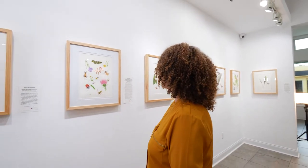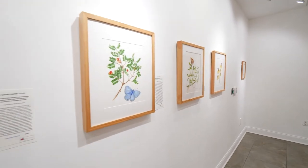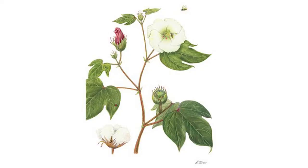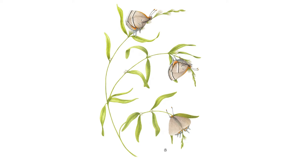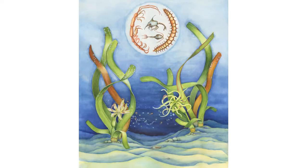This exhibition of original artworks illustrates the remarkable variety and variability of pollinators for native Florida plants. To draw attention to these complex natural relationships, members of Tropical Botanic Artists have illustrated birds, butterflies, moths, bees, wasps, and even aquatic zooplankton with plants they are known to pollinate.